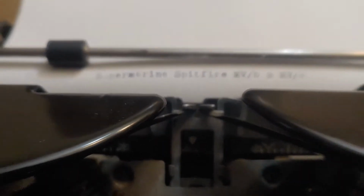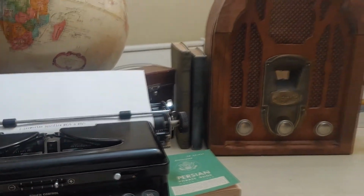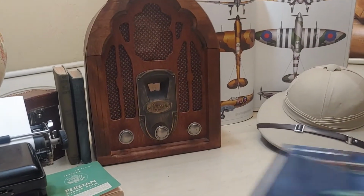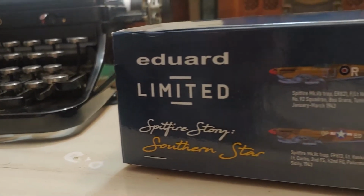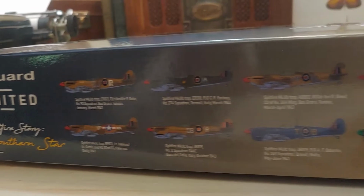This is the 48th scale Spitfire story Southern Star by Edward. This kit contains two Mark V Spitfires, both A and B variants being options. This contains 10 decal options, PE parts that are pre-painted, a painting mask, and resin parts.